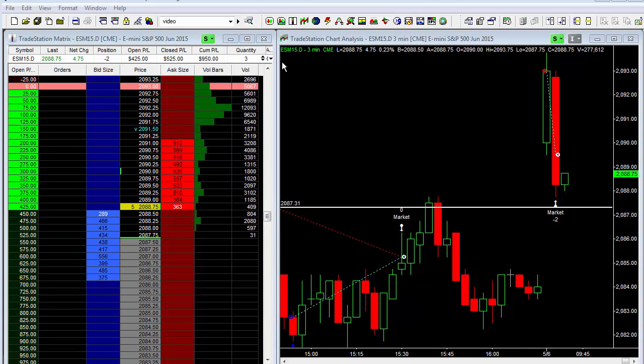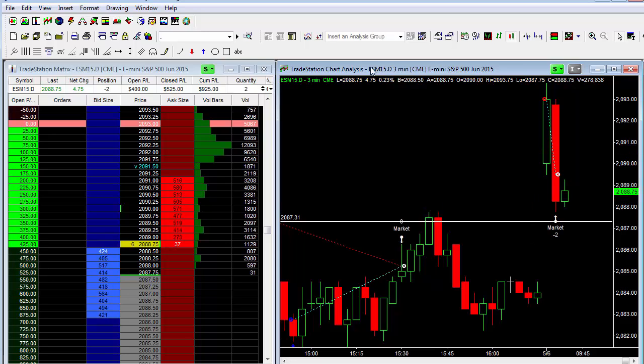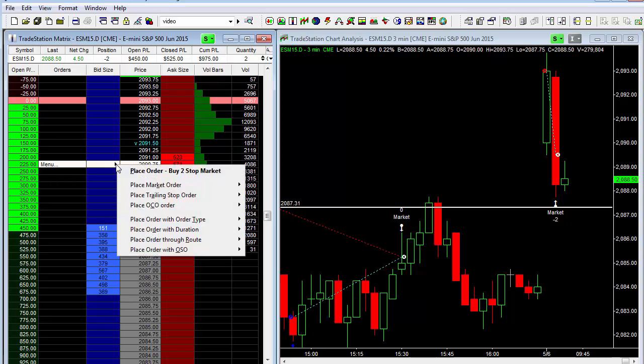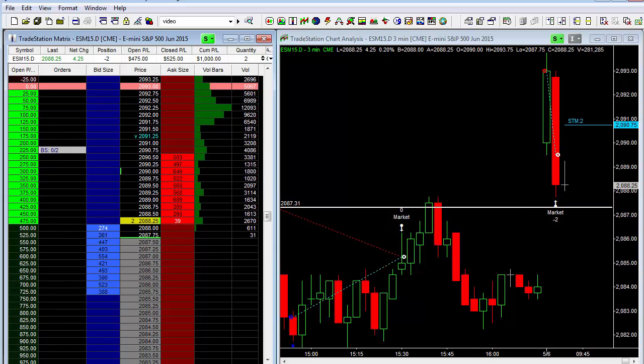We've got 2 left, so let's move this down in the matrix to 2. And we're going to go right to 2090 and 3 quarters. We're going to have a buy stop at 2090 and 3 quarters here. I'm having trouble with my mouse. 2090 and 3 quarters. There we go. So nice trade. So what are we expecting here? Well, I've got this white horizontal line that represents the halfway between the gap.